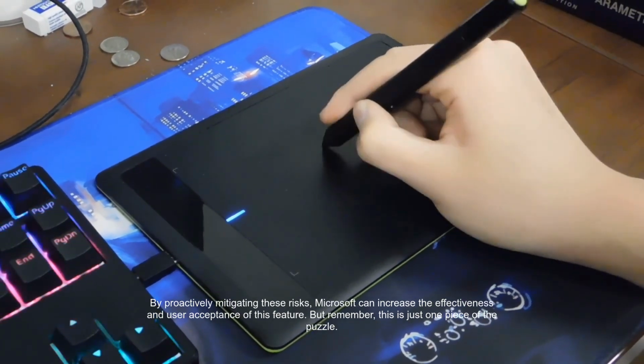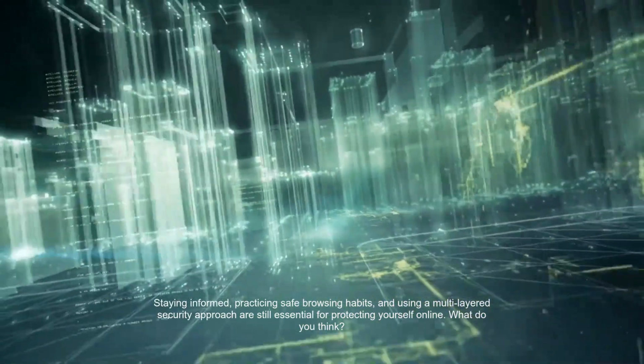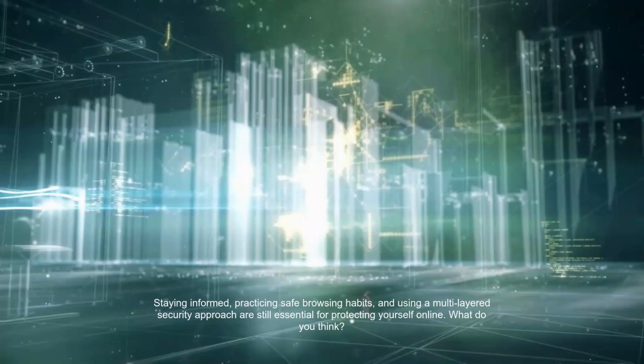But remember, this is just one piece of the puzzle. Staying informed, practicing safe browsing habits, and using a multi-layered security approach are still essential for protecting yourself online.